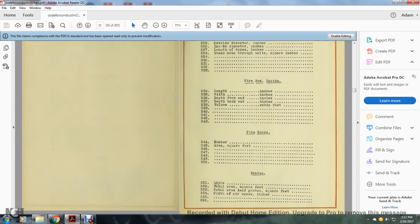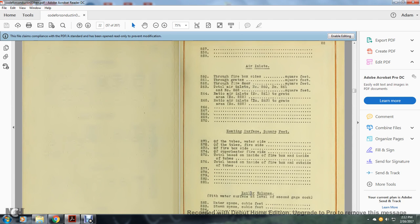Grates: 251 style, 252 total area in square feet, 253 total area of dead grates in square feet, 254 width of the airspace in inches. Air inlets: 260 through the firebox in square feet, 261 through the grates in square feet, 262 through the fire door in square feet, 263 total air inlets, number 260 and number 261 and number 262, in square feet. 264 ratio of air inlets, number 261 to the grate area, number 252, and 265 ratio of inlets, number 263 to the grate area, number 252.